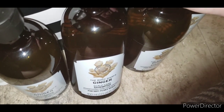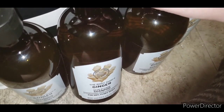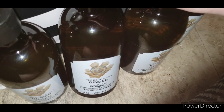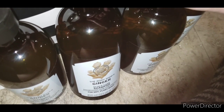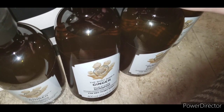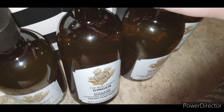But the more you wash your hair, the more your scalp will react to how many times it's been washed. Just like your face, if you overwash your face too much, or you do too many steps in your skincare routine, your face is either going to be excessively oily or excessively dry, because it will react to that.